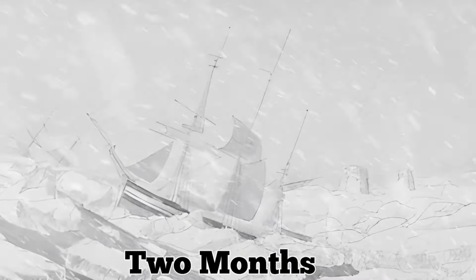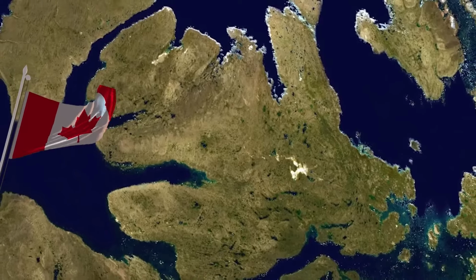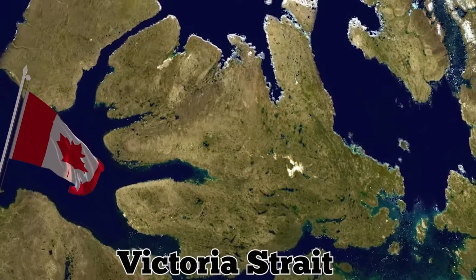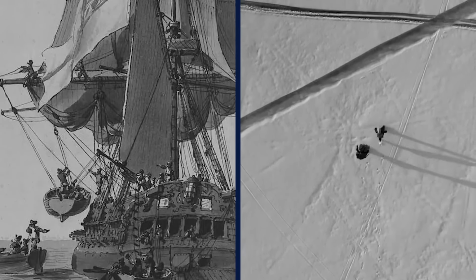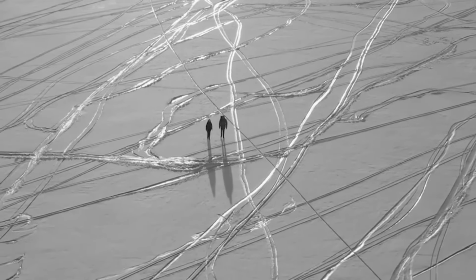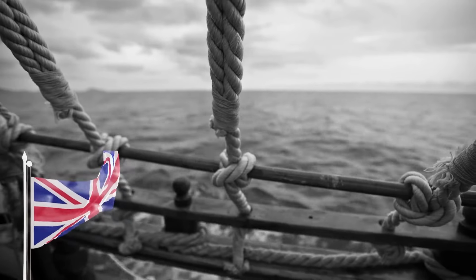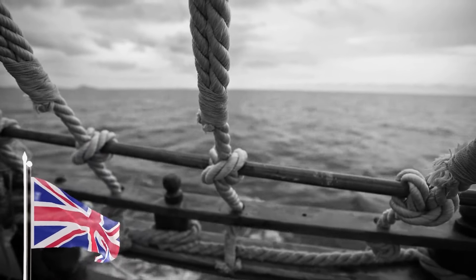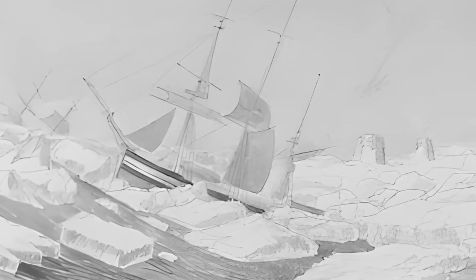2 months into the voyage, the vessels became trapped by floating ice in what would eventually become known as the Victoria Strait in northern Canada. The crew stayed on the ships for a year before they decided to head inland on foot. They brought with them enough food for 3 years, and their reasons for deserting the Arabis and Terror remain a mystery to this day. Because the expedition wasn't expected to arrive back in England for a while, nobody realized that something had gone wrong until the crew failed to return.